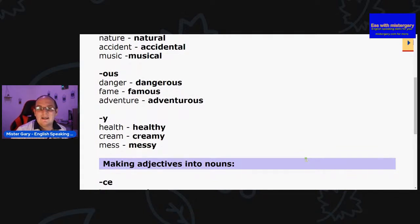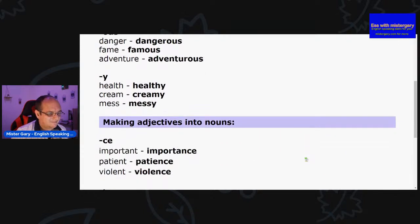Mess becomes messy. It's an s sound. Important becomes importance. She is a person of great importance in her community. She manages the entire team.